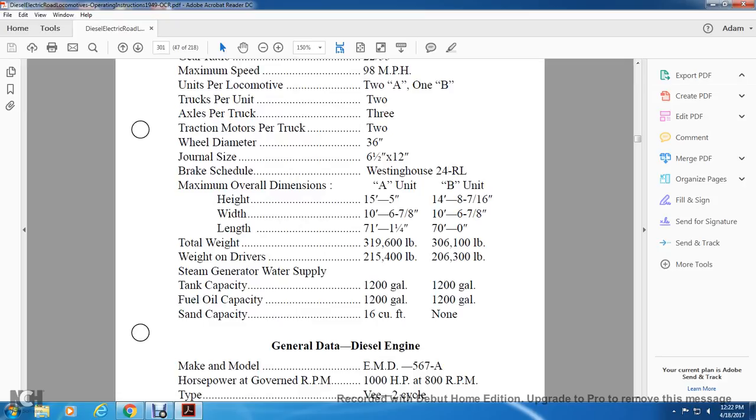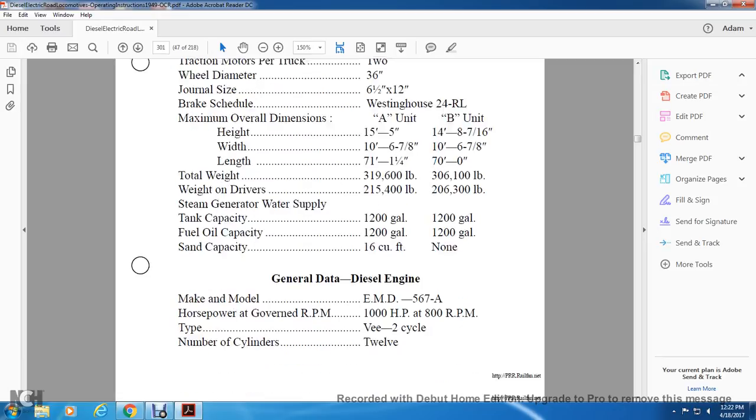Total weight: A unit 319,600 pounds, B unit 306,100 pounds. Weight of the drivers: A unit 215,400 pounds, B unit 206,300 pounds. Steam generator water supply tank capacity is 1,200 gallons for both. Fuel capacity 1,200 gallons. Sand capacity 16 cubic feet, and B unit none.